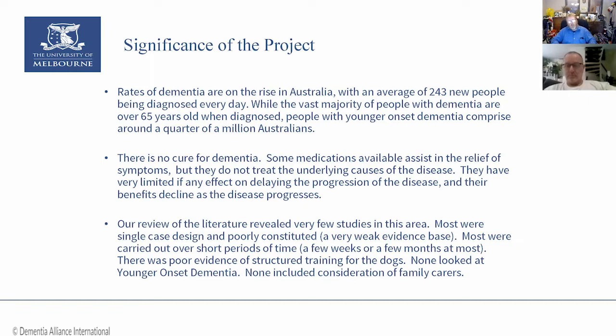Some of the studies that were out there were single case study design. Some of the studies that were out there involved pets, but not trained dogs. Some of the studies that were out there involved animals that visited someone a couple of times a week. And most of the studies had only bothered to extend their data collection over a few weeks or a few months. As you might imagine, there was a lot to be investigated in this area.